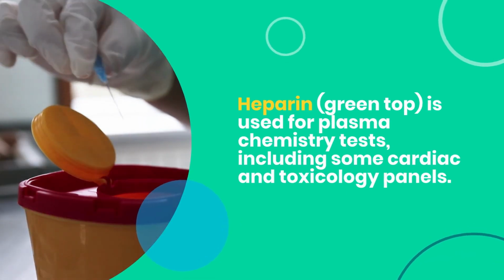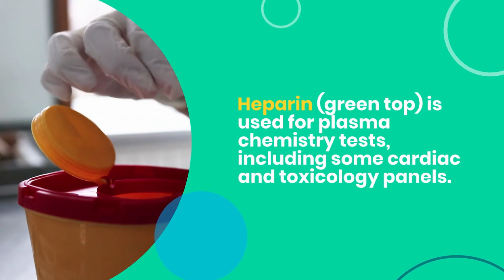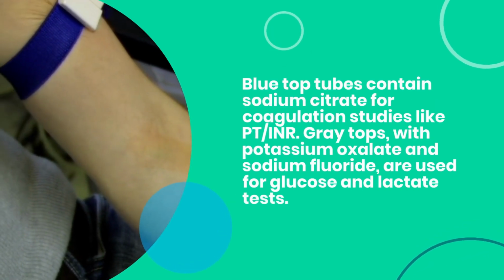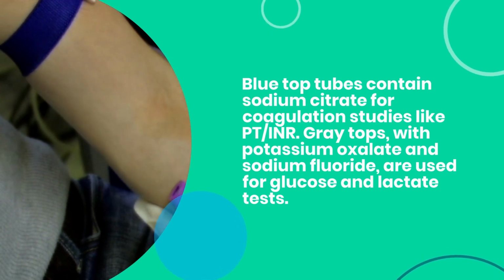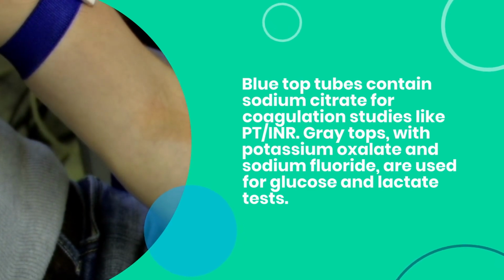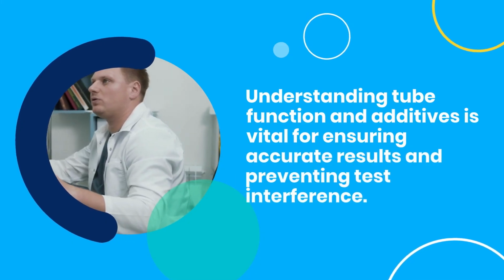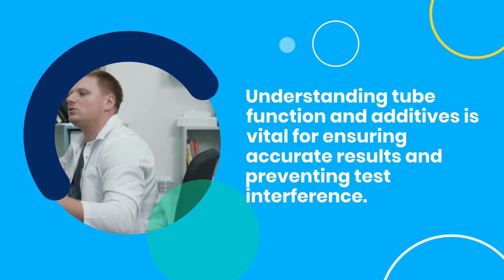Heparin, green top, is used for plasma chemistry tests, including some cardiac and toxicology panels. Blue top tubes contain sodium citrate for coagulation studies like PT/INR. Gray tops, with potassium oxalate and sodium fluoride, are used for glucose and lactate tests. Understanding tube function and additives is vital for ensuring accurate results and preventing test interference.